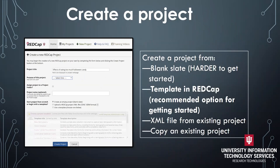So creating a project is what probably most of you have come with today. So once you get that account, once you log in, you can start creating your projects. I think we have a question up here.